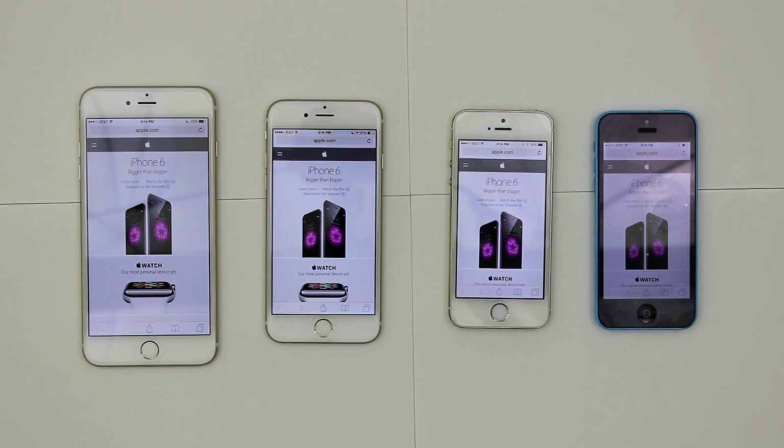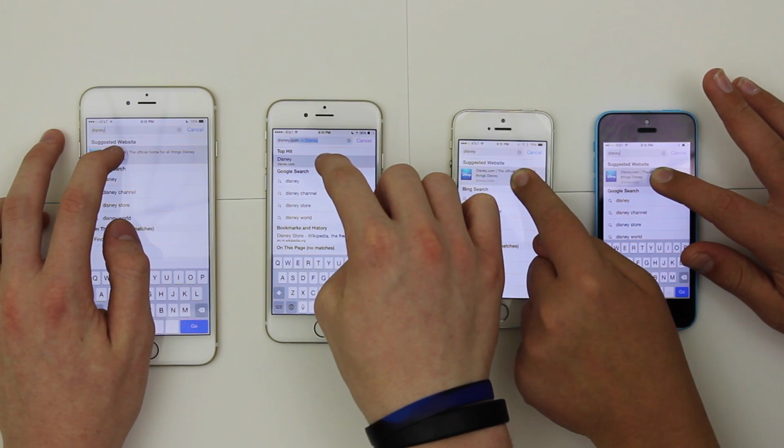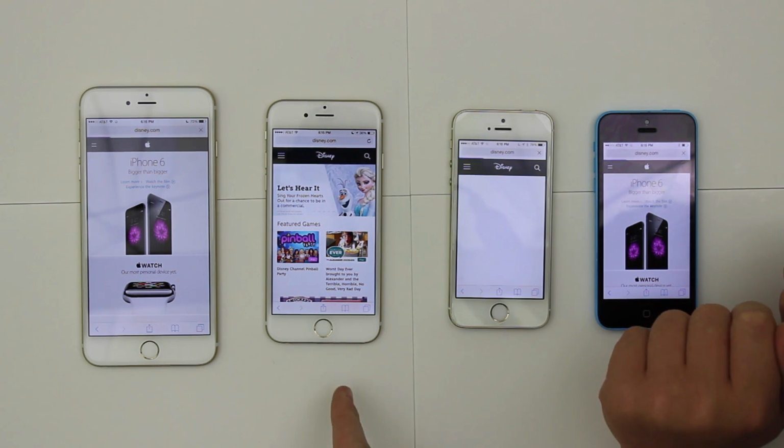They're all on my Wi-Fi connection, which the router is right in my office. So that was actually very, very fast how it loaded. Which is really interesting to see, because you'd think on older devices it would be a little bit slower, but you'll be surprised they're not that slow. And now we're going to try Disney.com, a little bit more complex, in 3, 2, 1. Okay, the 6 came in first.